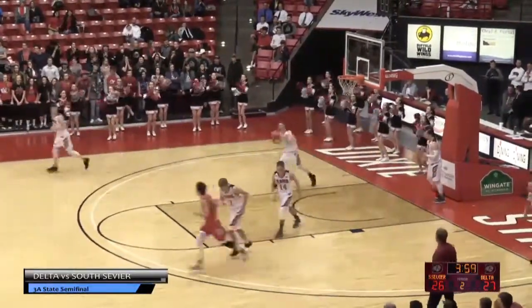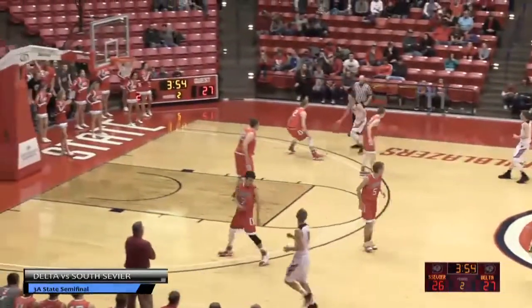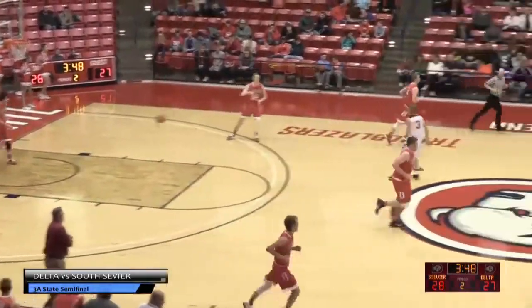Didn't get the foul call, but he's got 8 in the game. And Delta back in front, 27-26 with our third lead change. Yep, wonder about that knee. It was okay there. Easton Hunt, 15-footer, knocks it down. His mid-range game's so good. He's got 8 points to lead South Sevier.